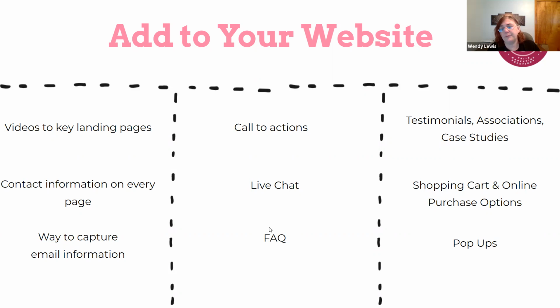And you're going to want to have pop-ups. I know that a lot of people think that pop-ups are ineffective, but they have been proven to improve the interactions. 40% of pop-ups convert on most of your websites, and that's better than emails. Only 27% of emails convert.